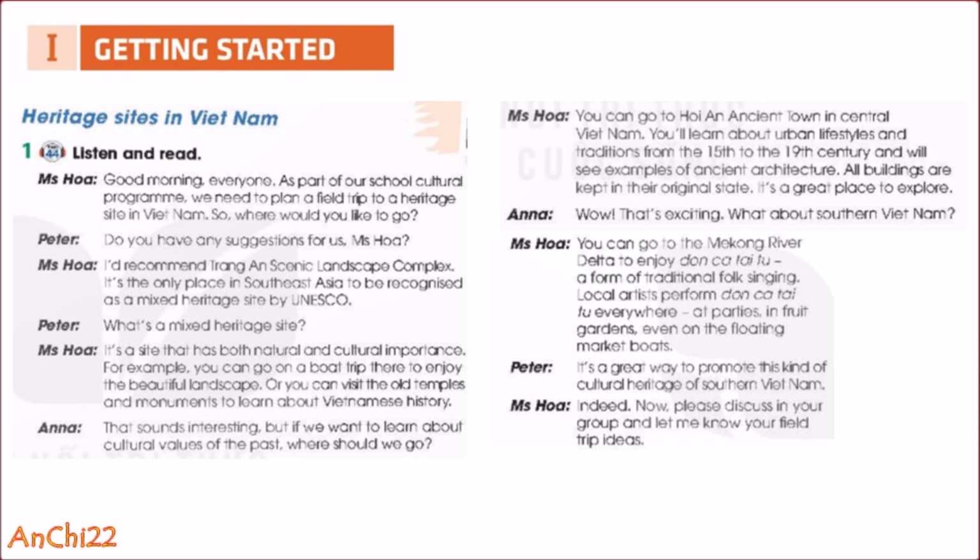Wow! That's exciting! What about southern Vietnam? You can go to the Mekong River Delta to enjoy Don Ca Tai Tu, a form of traditional folk singing. Local artists perform Don Ca Tai Tu everywhere, at parties, in fruit gardens, even on the floating market boats. It's a great way to promote this kind of cultural heritage of southern Vietnam. Indeed. Now, please discuss in your group and let me know your field trip ideas.